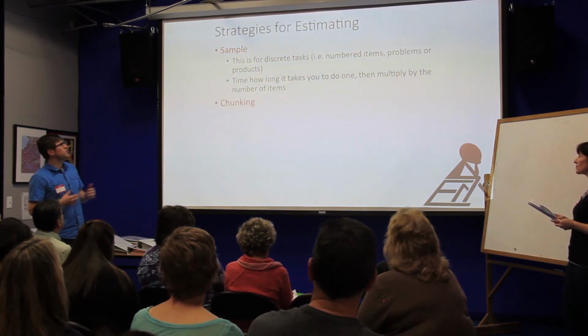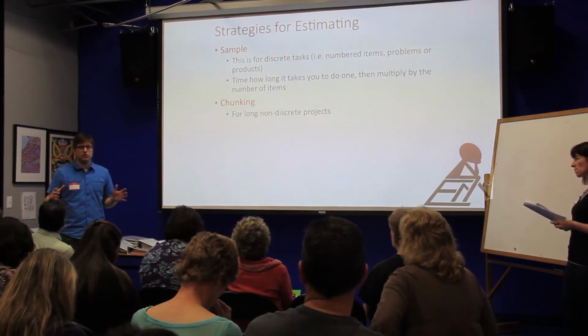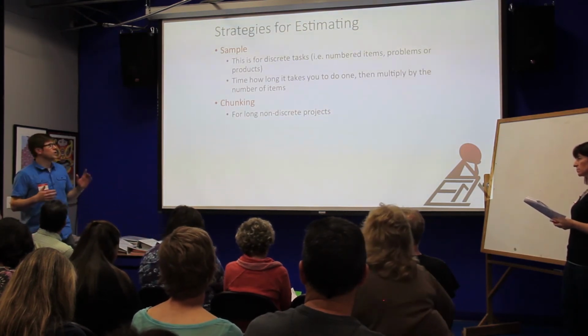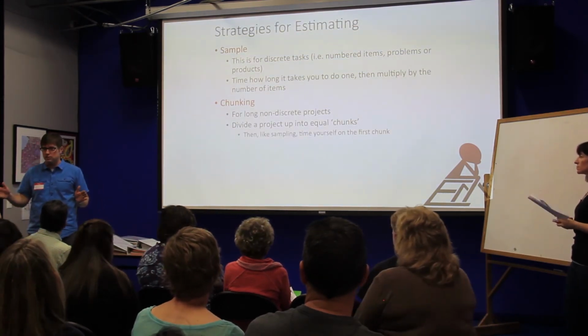And then chunking. This is the same exact thing, but for non-discrete projects. Most of the work we're doing in our field is non-discrete. It doesn't have a clear beginning and end. It's art. So you do the same kind of thing, but you divide the project up into what you estimate to be equal chunks.